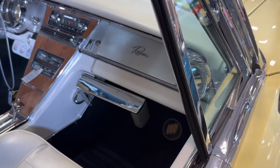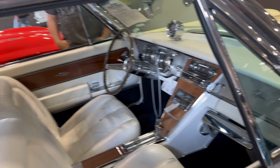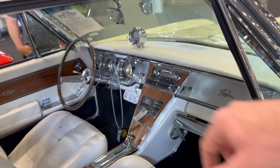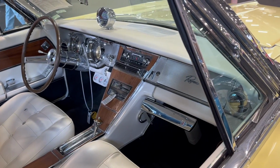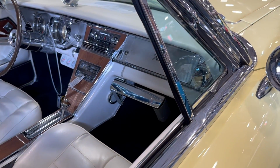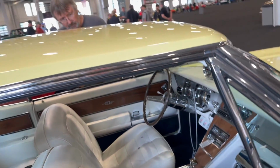Let's take another look at the Riviera. Oh wow, I didn't notice that before. Is that for like an AC? Or maybe that's an addition that the owner made because they have some new dials there and stuff. Well, but it's got the Buick emblem to it. I don't know. You know what, Dave? That's a tissue box there? Oh, wow. Oh, cool. There we go. Thank you.